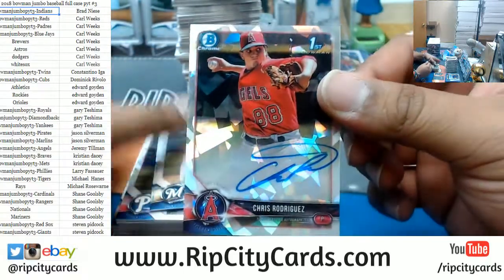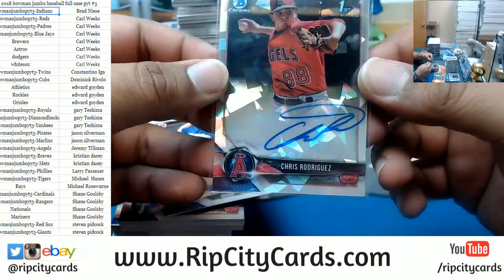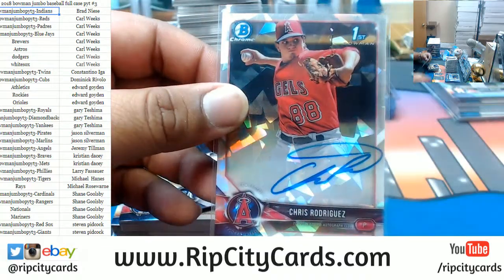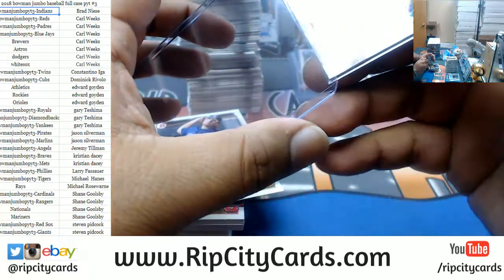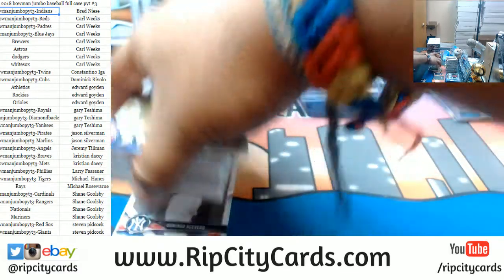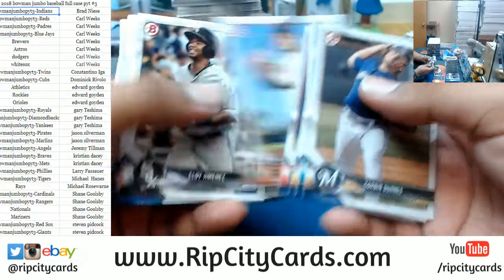Ooh. The Angels snuck an autograph on me there. Chris Rodriguez. The cracked ice, I mean, Atomic autograph there. Numbered to 100. Number 10 out of 100 for the Angels. Very nice. There you go, Angels. Hopefully a sign of things to come. An Angels box, maybe? With an Ohtani? I hope so.